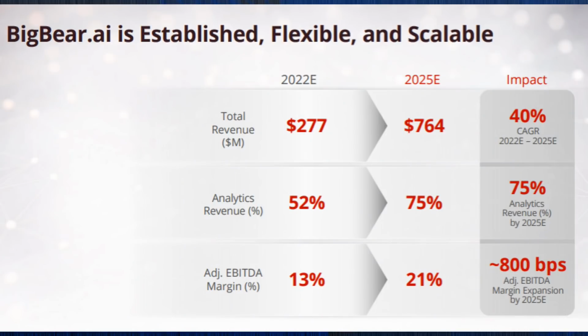Now, BigBear AI is confident that by 2025, they'll be able to grow revenue to over $760 million, which would be a compound annual growth rate of 40%, which is stronger than its peer Palantir. Okay, so we've looked at the growth potential for this company, the value proposition for this company, how it compares to Palantir, how it's similar to Palantir.